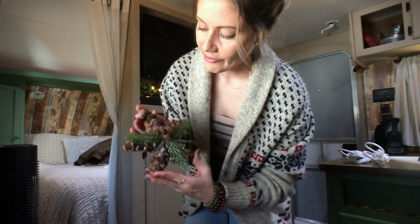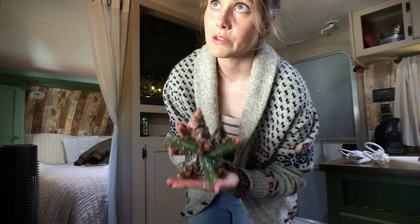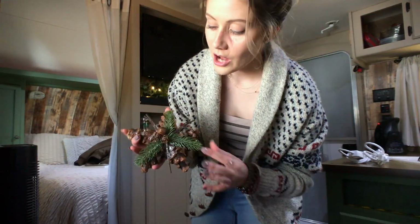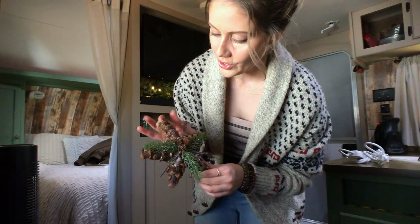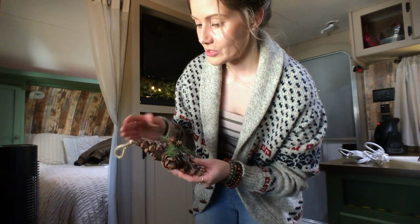And so I figured out a way to fasten it as a star to the top of the tree. And I hung on to it because I thought it'd be so cute to do that again. I'm gonna do it again this year too. So glad I hung on to that. That's gonna be so cute on our tree.